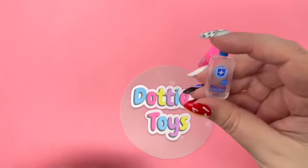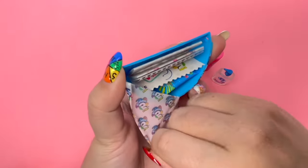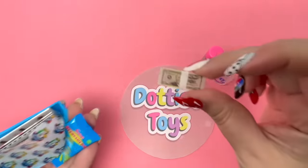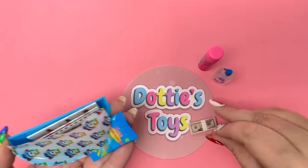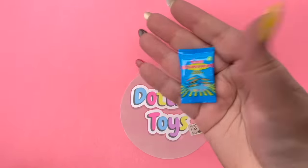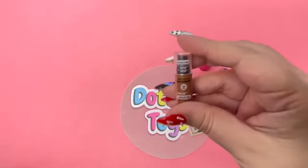Ooh, we got the little antibacterial hand sanitizer. All right, so I already have this one. Oh, we got the money. We got the $50 bills and we have the Swizzles refreshers. All right, and this one we have, ooh, we have some foundation.